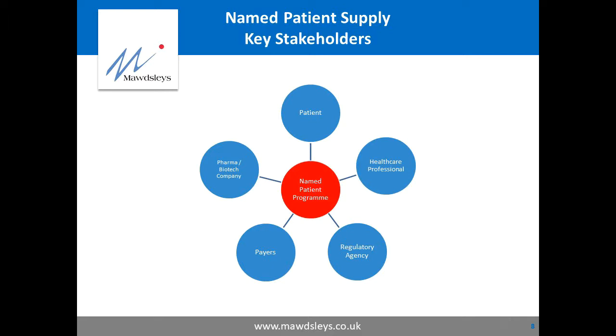and these are the reasons why he wants that drug, and companies like mine obviously hear about this and then try and source that unlicensed medicine. Obviously key to all of it as well is the pharmaceutical company, without whom we wouldn't have this treatment. And also the regulatory agency have an involvement, as well as potentially the payers if it's on a chargeable basis.